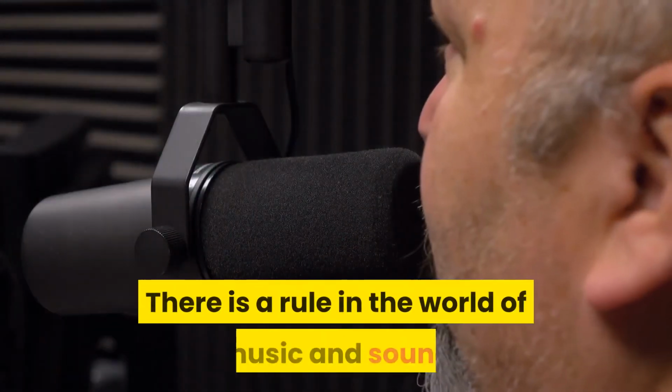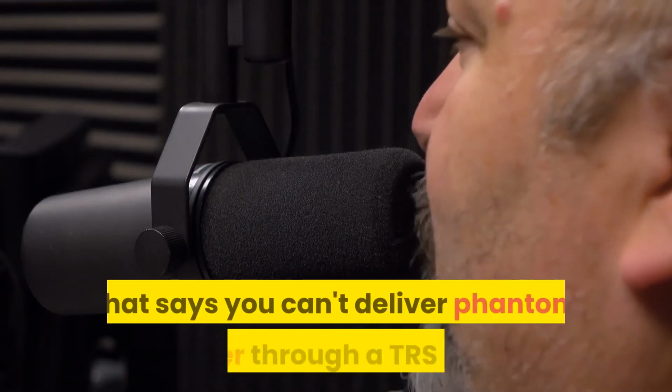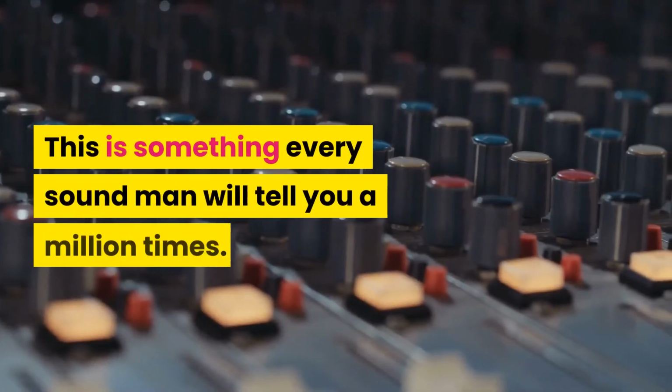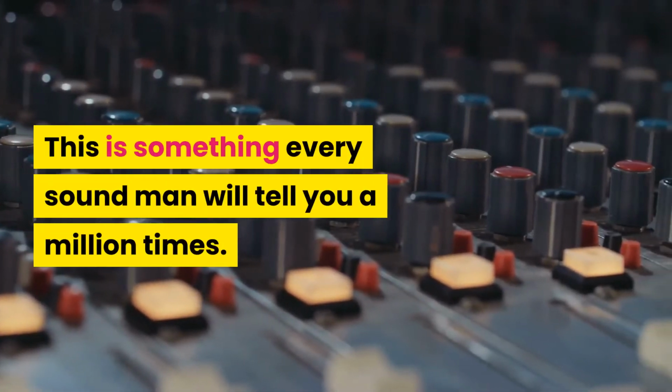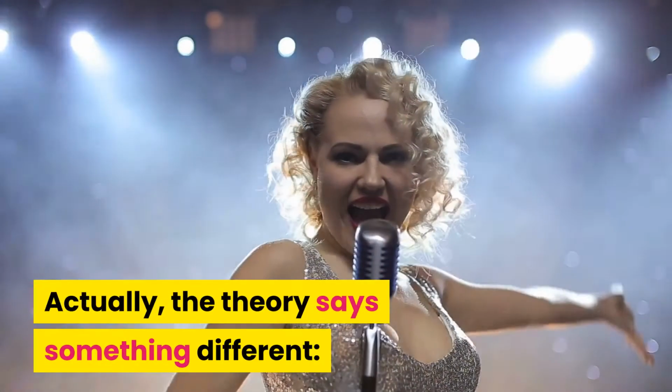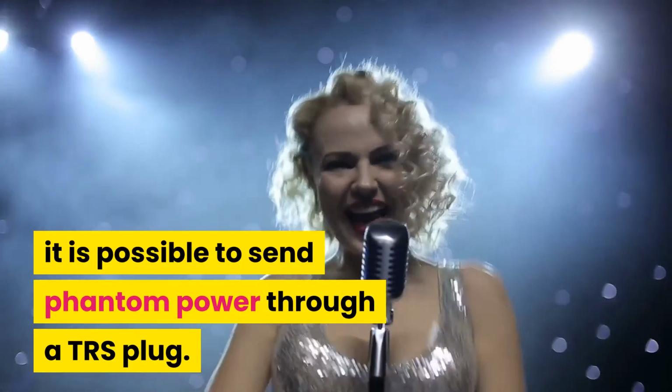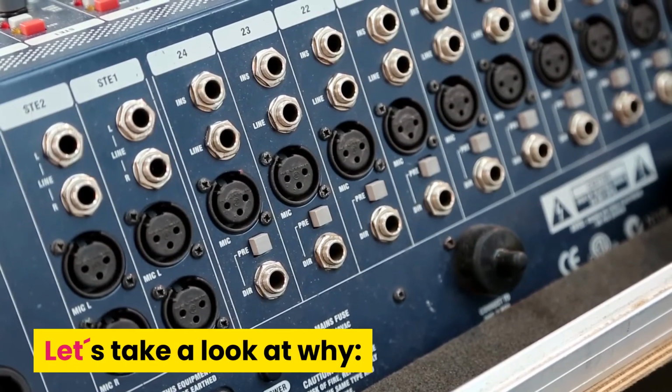There is a rule in the world of music and sound that says you can't deliver phantom power through a TRS plug. This is something every sound man will tell you a million times. Actually, the theory says something different. It is possible to send phantom power through a TRS plug. Let's take a look at why.